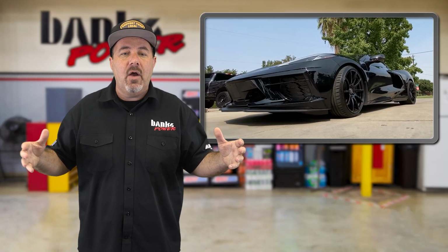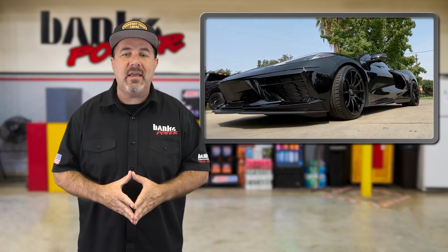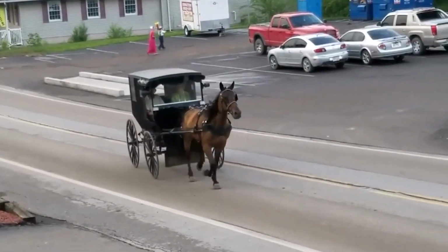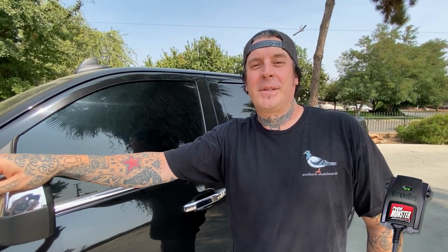So Brandon rolled up in his 2020 C8 Corvette, and we said, hey, we're looking to get a couple of people with new Vettes to try out the PedalMonster. What do you think? And he said, whoa, whoa, whoa, I've got a 2018 GMC with a 6.2 liter in it, and it's a slug. That's what I want the PedalMonster for. The engine's got enough power, he said. It just takes too much effort to access it.